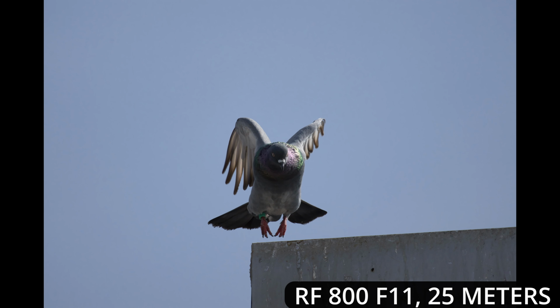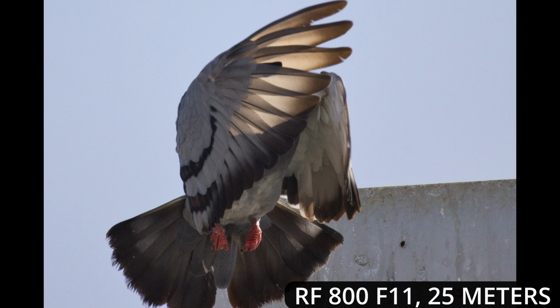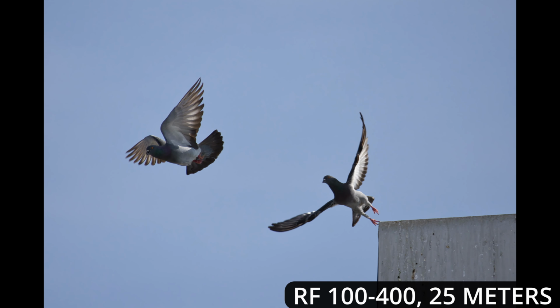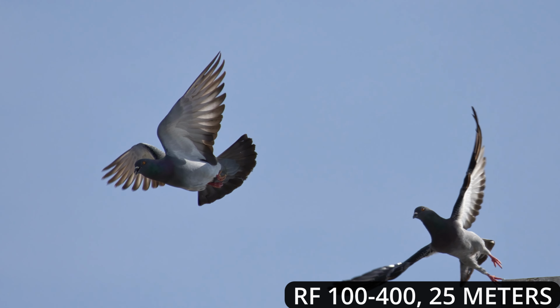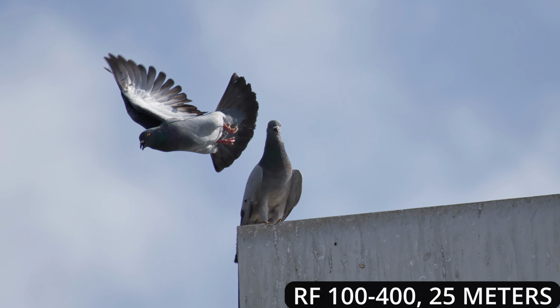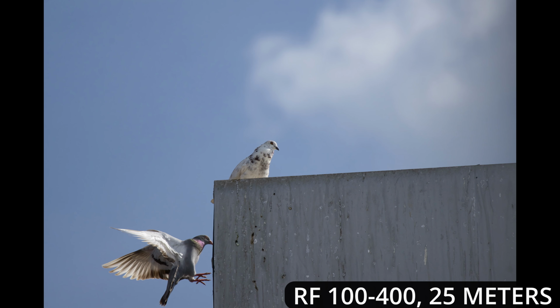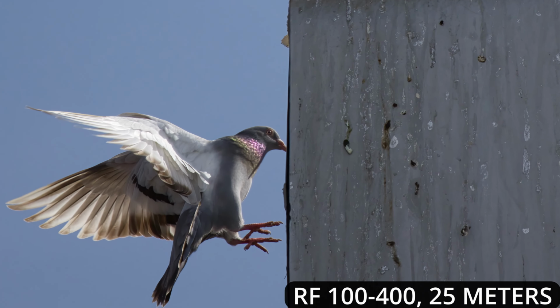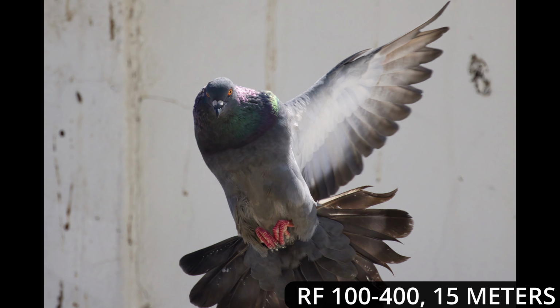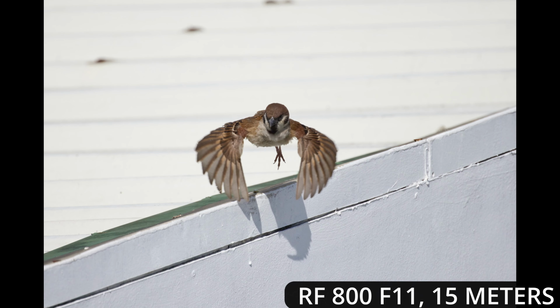Despite the lack of quality, I had a lot of fun with those pigeons. Here are some taken with the RF100-400 the next morning. Even though we have only half the reach, we have a better quality overall. So keep in mind that heat haze can occur near sandy areas, close to concrete, roads, or ponds of water. And try to get as close as you can.